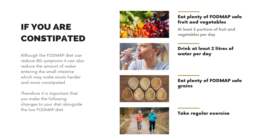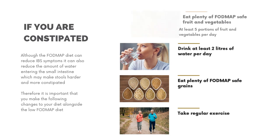And the final area that I want constipated patients to concentrate on is taking regular exercise, regular daily physical movement. Now that could be just walking the dog and briskly walking the dog. So that movement will help to move the stools as well. So if you've got constipation, you want to do the FODMAP diet, that's fine, but you must make these 4 changes to ensure that you don't simply make your constipation worse.